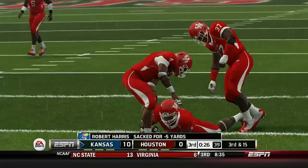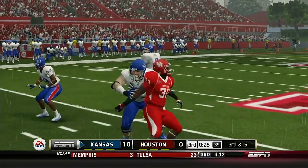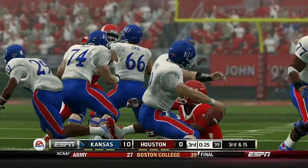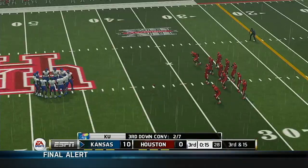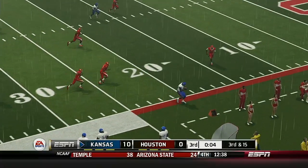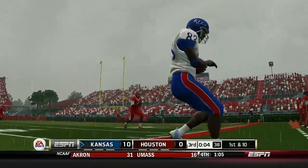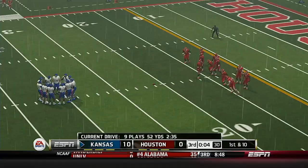And he's sacked. They simply have too much speed for this offensive line. They're just too quick off the ball. Third down, and they need to get it to the 23. It's caught. First down, and he's out of bounds. That makes it first and 10. Tenth play of the drive.